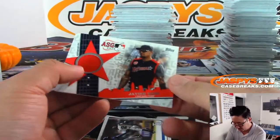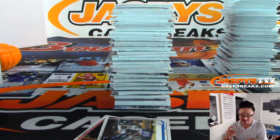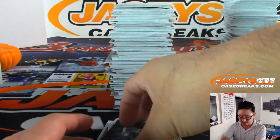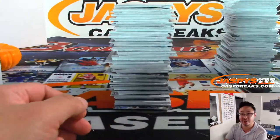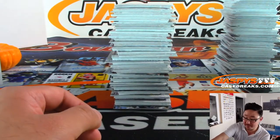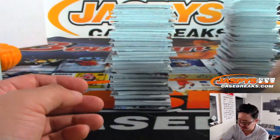All right. We got Javier Baez for the Cubbies. That goes to King D, Last Bob Mojo. But yeah, so Evan, I have no idea what it will end up selling it for, but I'm sure he'll give us an update. Coop, yes, there could be autos in these packs. We've seen one in a previous case, but we have not seen any in this case. But they are possible.